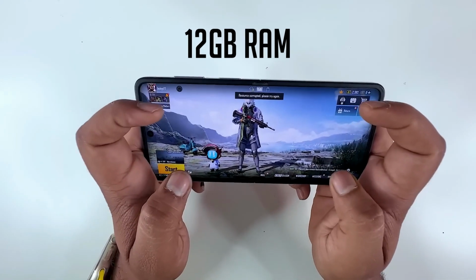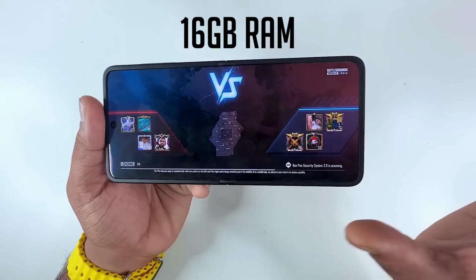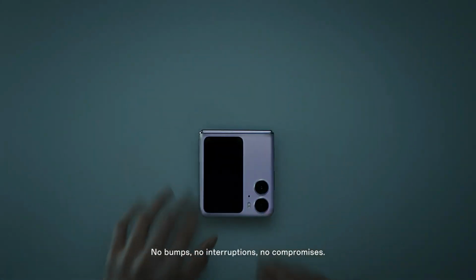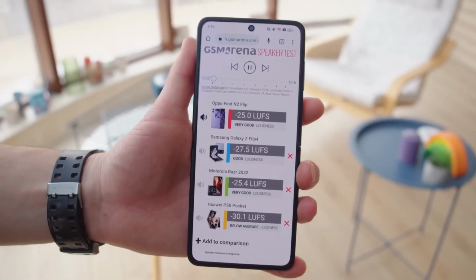While 12GB of RAM is expected, there's a good chance that other variants, like 8GB and 16GB, will be available as well. This aligns with the options seen in the Find N2 Flip. And guess what? The Find N3 Flip will come out of the box with Android 13 pre-installed.